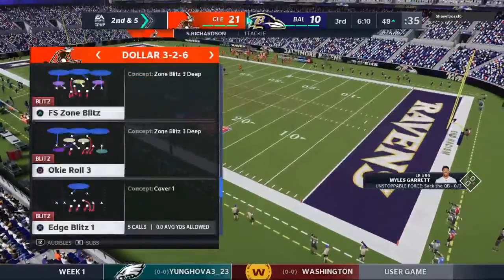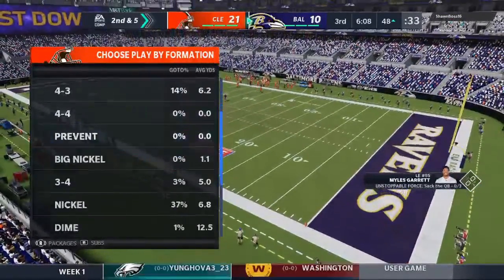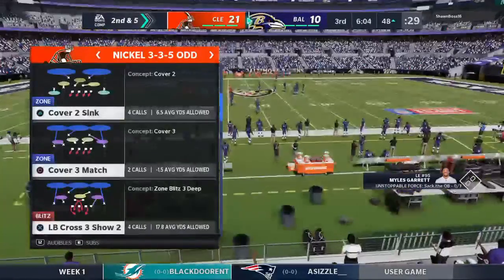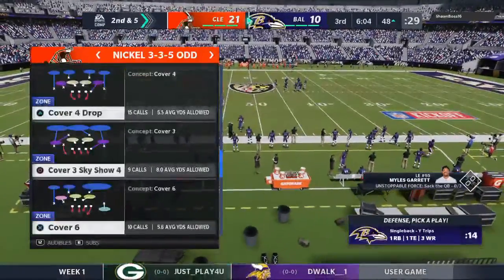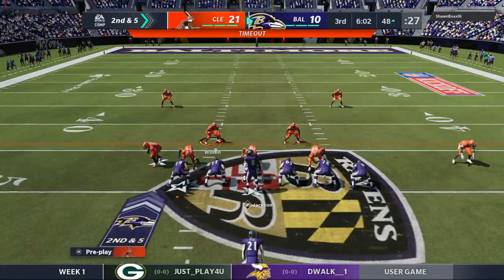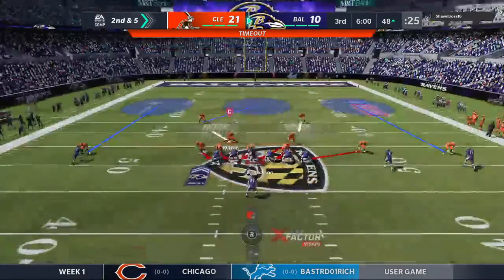Sheldon Richardson there to make the play. Running lanes were at a premium in the first half, but he's able to find some room there, and he's hoping that that's a precursor of a big second half. The first down run got 5. Here's 2nd and 5.